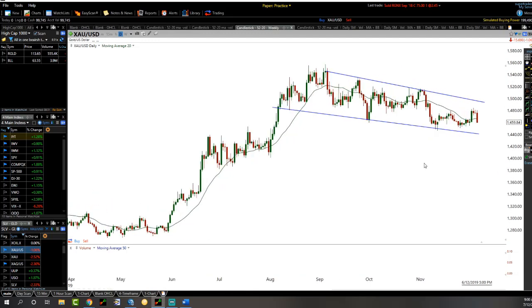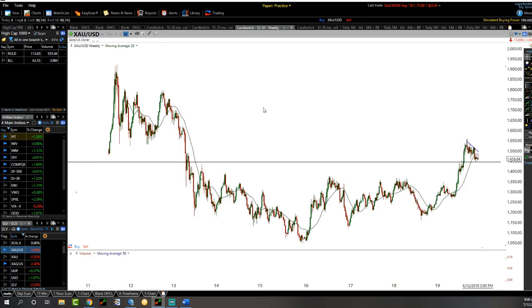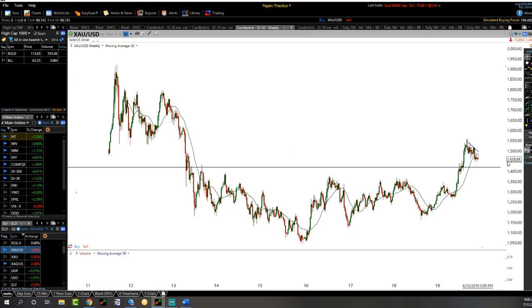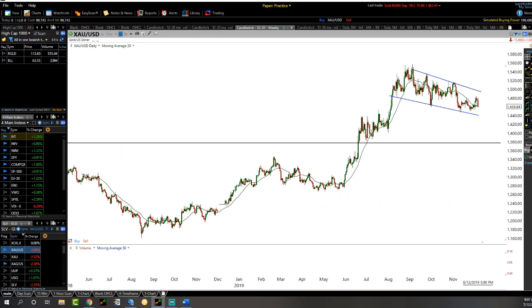It'd be really interesting to see whether we do start to break down on gold, because we do have a lot of support levels down through here. Even if gold does start to break down, guys, we do have a lot of support down there, don't we, on gold. So even if it did start to break down through this level here, we've probably got a lot of support through here. So that's what I'm seeing on the actual silver and gold.